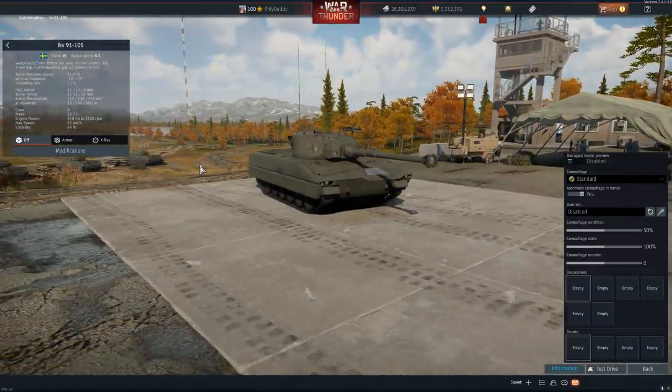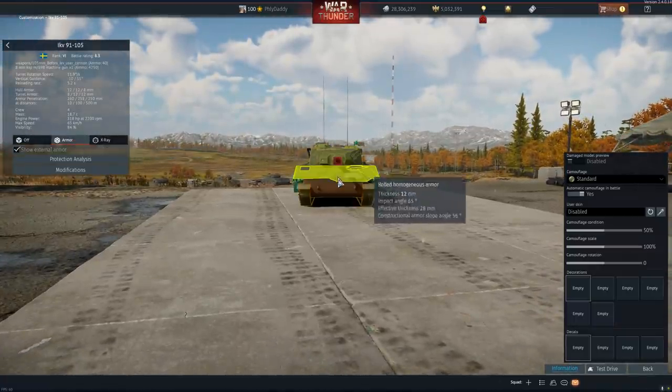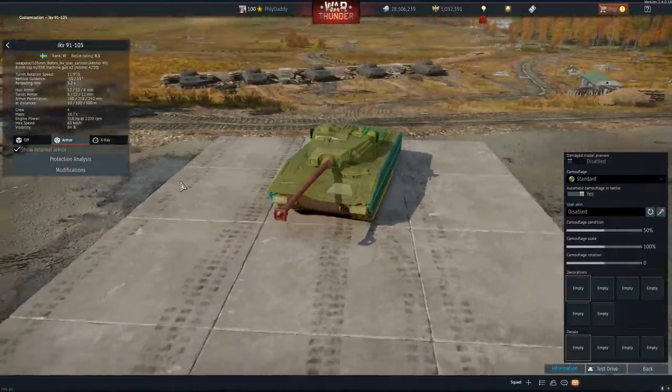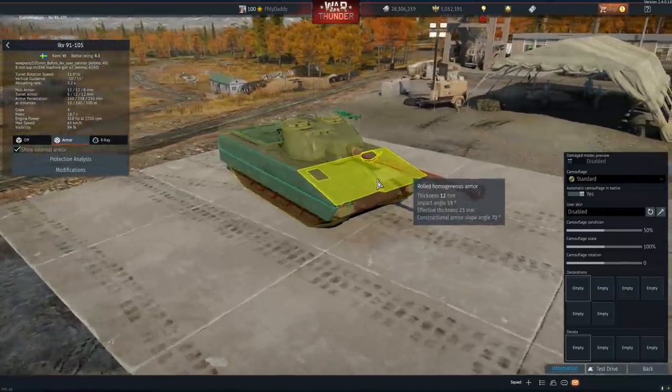I love the Swedes. Look at this thing. Look at this design here. It's glass. I don't know. Maybe not glass. Maybe this is where they make their cookies and meatballs.